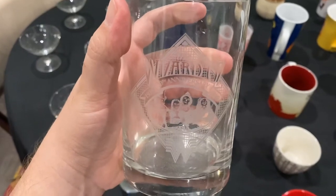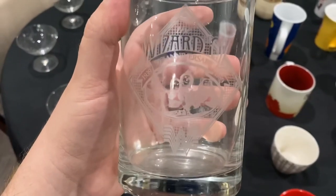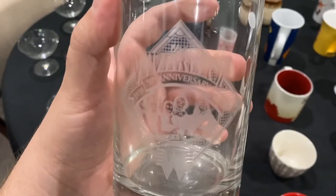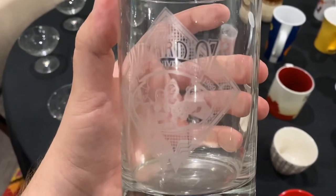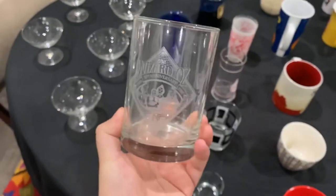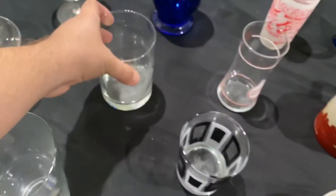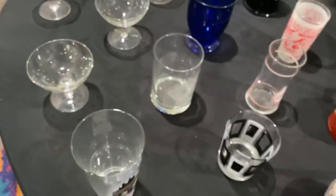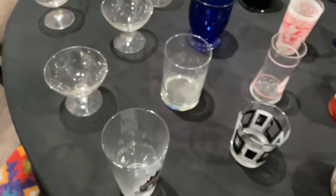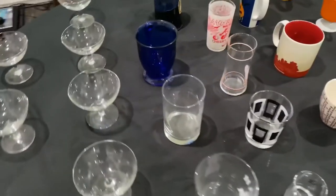It's Whataburger. Now, I used to call it Whataburger when I was little. Some people probably still do. Wizard of Oz, 50th anniversary, 1939 to 89. So, really, really cool glass. I'm probably going to keep this. It's probably not worth that much. But Whataburger is a very popular burger chain in Texas. And Texans will most likely tell you that it's the best.